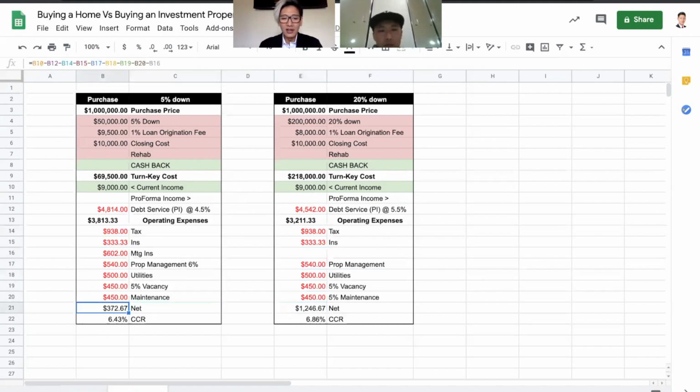The net is a lot higher than the $372, but the CC&R is still in the 6% range. And the reason for that is because I put a lot more money down. Make sense? I put $218,000 down. Cash on cash return tells you the amount of returns you're getting for the amount of cash that you put down. So here, you take the $1,246, times 12, which gets you the annual net income, and then you divide it by the turnkey cost, $218,000. Here it is 6.86%. See that?